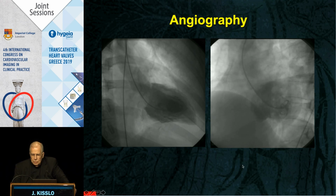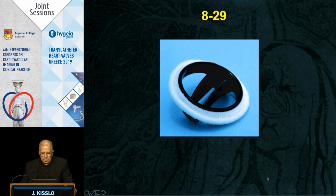Well, look at what happens on that day. This is what she gets. She gets a St. Jude valve. We're going to be seeing these things, and I'm just here to caution you to be careful about how we use echo, and if we're going to do it right, let's do it right.